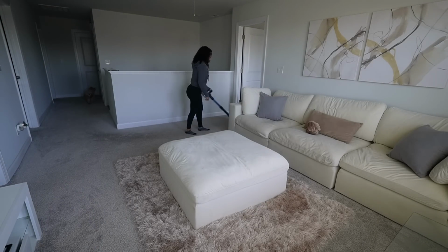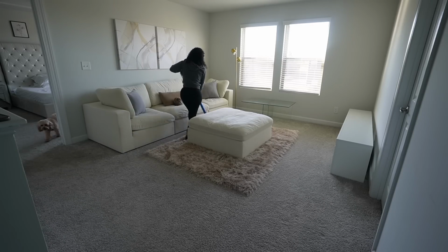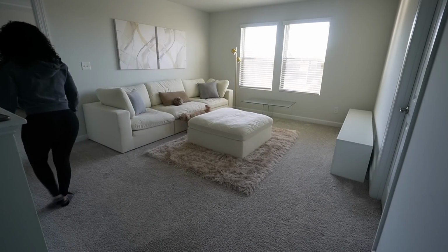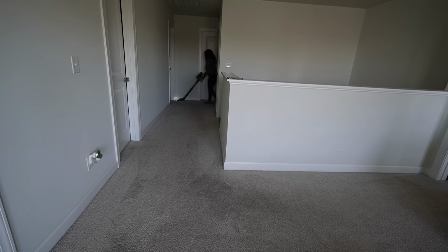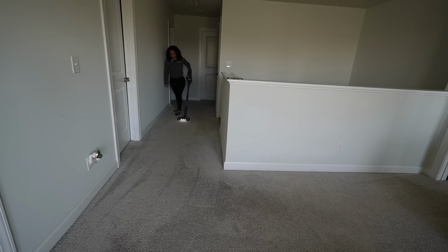Okay, so moving on to the loft area. I'm just straightening up, doing some vacuuming. This area of my house still feels very bland to me, so I do want to find some more cute decorations and stuff to add. And on the walls, I feel like I need some more wall art, so definitely gonna have to do that soon.